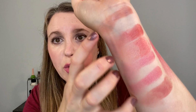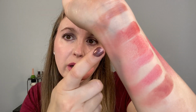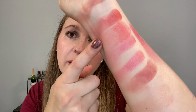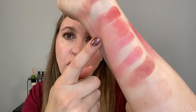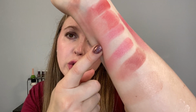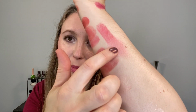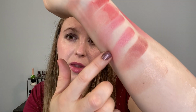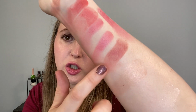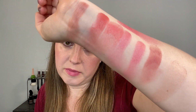So one more time for comparison's sake, we've got Clé de Peau Cream Blush in shade number 4, Clé de Peau Holiday Cream Blush in 201, Makeup by Mario Cream Blush in Soft Coral, Clé de Peau Holiday Cream Blush in 202, Joyful in Pink, Makeup by Mario Cream Blush in Pale Petal, Clé de Peau Cream Blush from the permanent line in shade 2, and Westman Atelier in Petal.